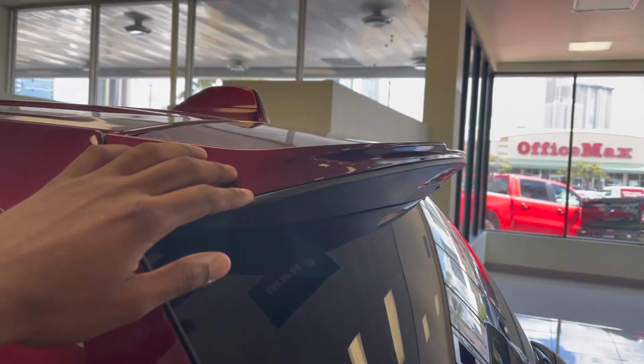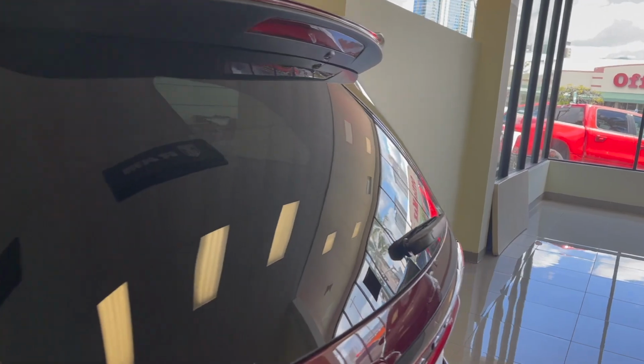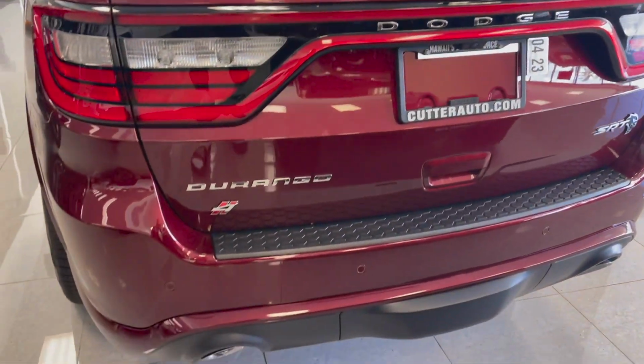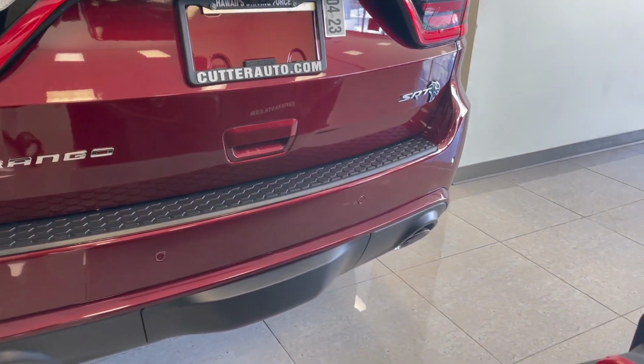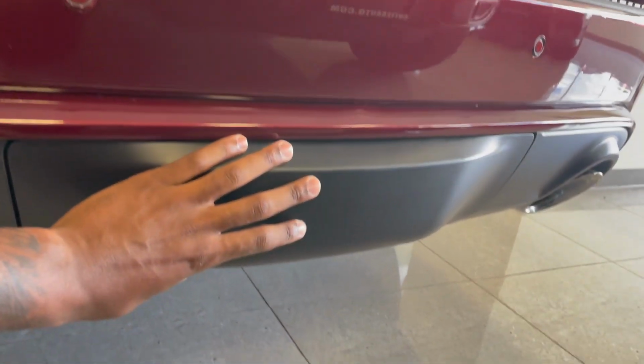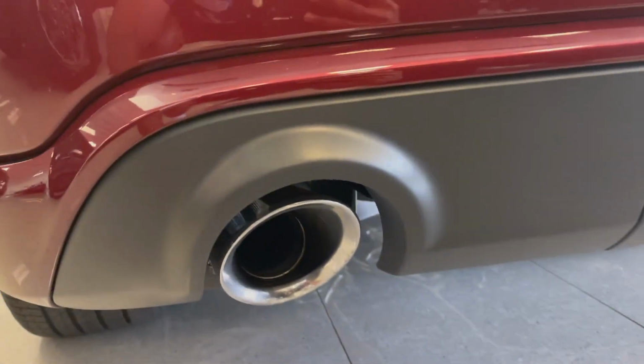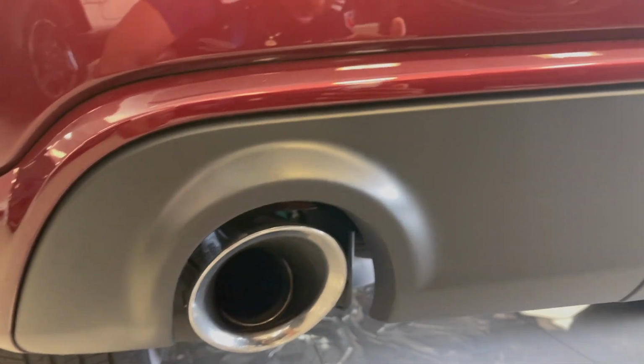Coming to the rear. Damn, I like this little wing spoiler that they did right here. Gives it, I guess, a sportier look rather than a family car type look. Jeez, Durango. I don't know what this little bulging part is. It's like a towing mechanism when you take this off. I don't know. But the diffuser is straight. Look at the tips, man. Big boy tips, bro.